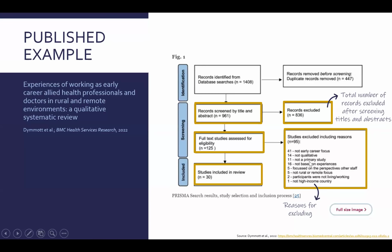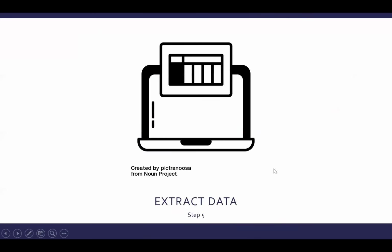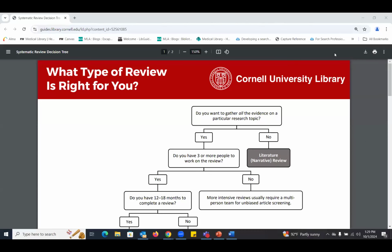And as I was showing before, this is what their PRISMA flowchart looks like from the published example. This is everything that was identified, screened by title, screened by full documents removed, and the reason why the documents that were excluded were indeed excluded. All right, so now we come to the final part, the data extraction process. So I'll turn it back to Daisy.